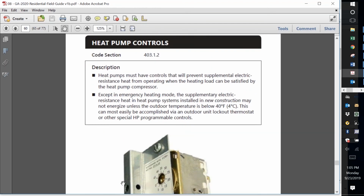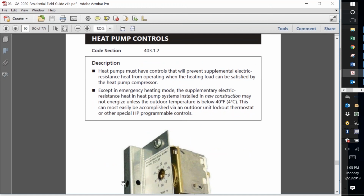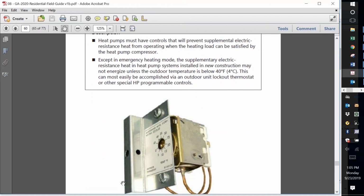The big heat pump control is that we want something to prevent the electric resistance heat in the winter from turning on when it's not cold outside. For example, in somebody's house that has a heat pump, let's say it's 54 degrees outside. If they change their thermostat from, say, 67 to 70 degrees, anything more than a couple degrees, a lot of times the electric resistance will kick on. And that's silly if it's only 54 degrees out.